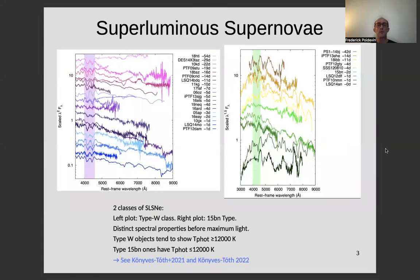So the two subclasses I was mentioning: there is the very well-known W type, which is observed before maximum light. This is what we see on the left plot in the pink band. And there is another subclass, the 15bn type, which shows different absorption features between about 4,000 and 5,000 angstrom. The differences are related to the temperature of the photosphere, with a difference between W and 15bn type of about 12,000 Kelvin. And this is intensively studied, as I was mentioning.